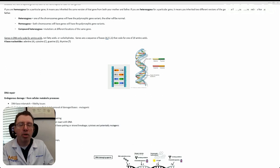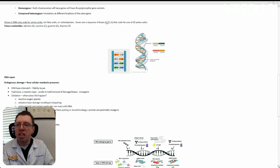Oxidized lipids and protein molecules can also manage to get into the nucleus and damage the DNA. Alkylation is another type that can cause issues with base pairing or can break both strands of the DNA. And it can be cytotoxic, which means the cell will die, or can be potentially mutagenic. There's exogenous damage. Now, this is stuff that comes from outside your body that can affect.